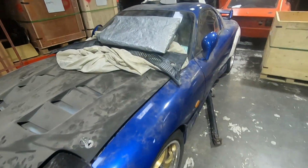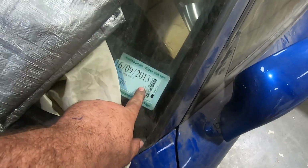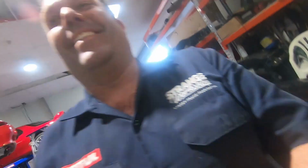8 years since I've driven this car. So let's have a look. 2013 is the last time I drove this car. Why? My business is now 8 years old. So when I moved my car from my house into my business, that was the last time I drove it.